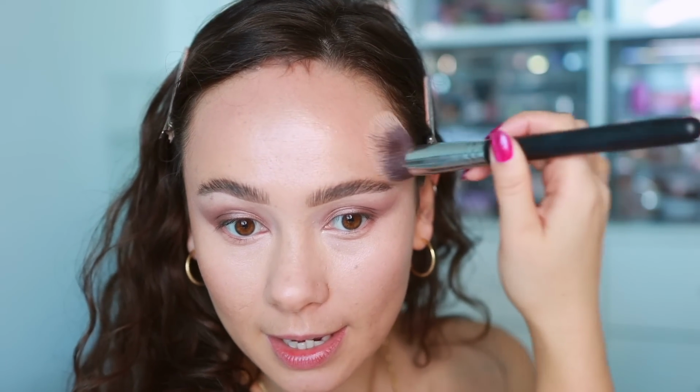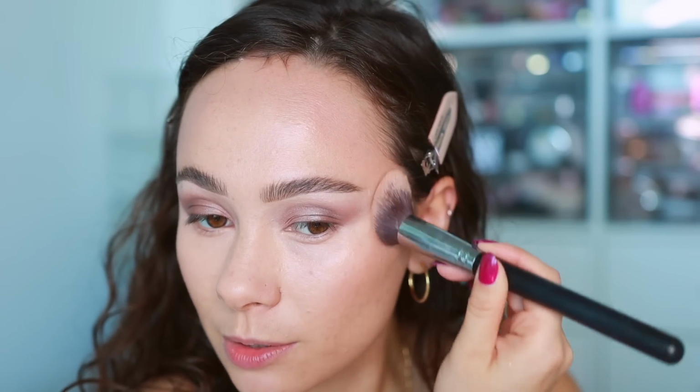It's not going to give you as much color as a normal cream bronzer would, but can you see this side to this side? It gives just enough shape to the face, which I think is really pretty if you're wearing minimal makeup and you're going for that minimal look. So this one is really, really good.